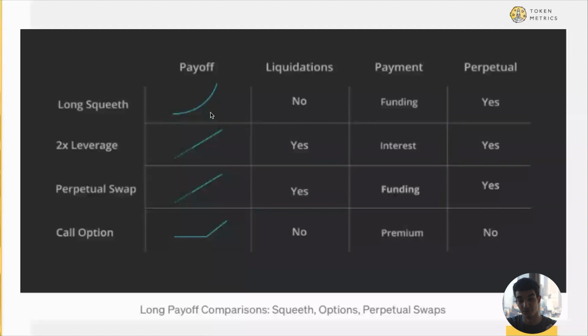And the very nice difference between being long Squeeth and 2x leverage is that if you're long Squeeth, you cannot get liquidated. You will only lose all your investment if Ethereum goes down to 0, compared to leverage, where you can get liquidated on a long position. And similar to perpetuals, there is a continuous funding payment, and obviously there's no expiry, so it's perpetual.